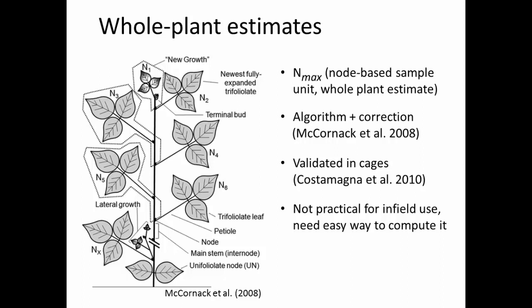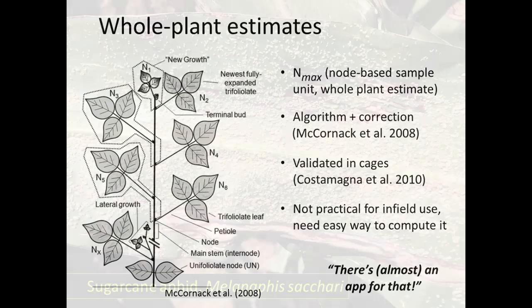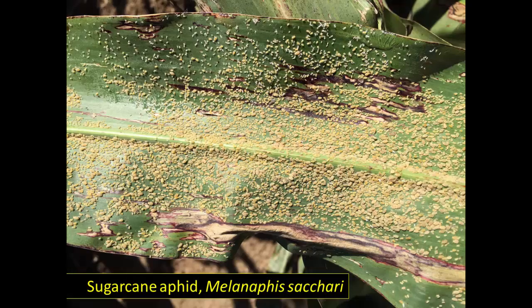So this might be another approach to sugarcane aphid where, again, maybe we do not examine the entire leaf, understanding the change in distribution of that aphid over time within the canopy, and then maybe using that to predict what's going on over the entire plant, and hopefully taking a snapshot of it. But that snapshot of this particular aphid is a little different than soybean aphid. So again, we do have our work cut out for us.